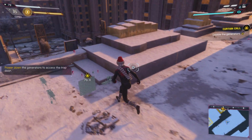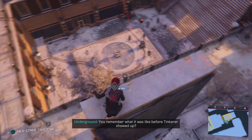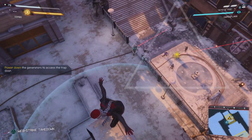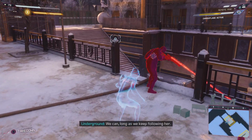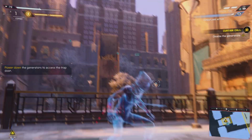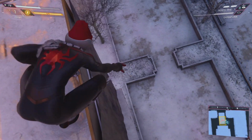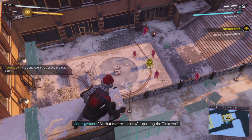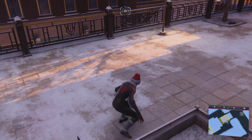Where's the last generator? Oh, right there. Ooh, okay. Doable. You're safe. I think what I'm gonna do, just for good measure, these are good attacks. I did not realize there was another sniper over there. Easier than I thought. Okay, now just to get the rest of these guys. Okay, there's 5 enemies down there.